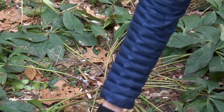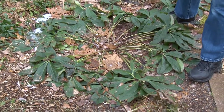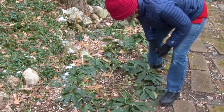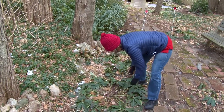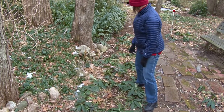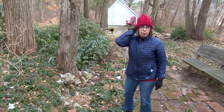And this foliage is getting pretty battered by the snow and bad weather, and also me walking through the garden, no doubt. But you can see that the new sprouts are coming up of this plant. So there is hope for spring. We know it's coming. It's just going to take a little longer because it's only February, and early February at that.